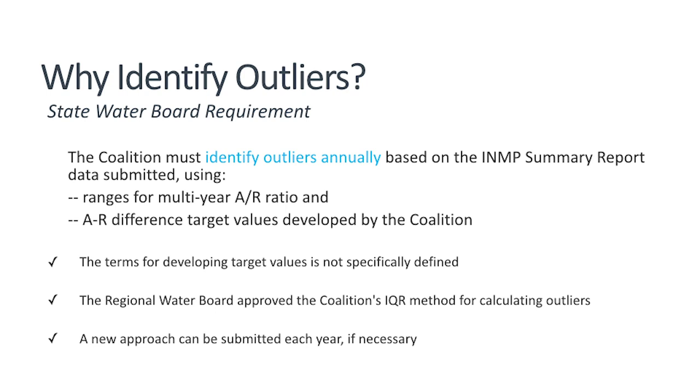We have to identify outlier parcels every year when we evaluate the reports that you turn in. The next one, for 2019 fertilizer use, is due next week. Out of the data that's submitted, we look at the ranges for the multi-year A over R ratio, for the last 3 years, not counting 2019, so it's 2018, 2017, and 2016 data. The applied nitrogen divided by the removed gives us a ratio that we then compare to your other fields and to other growers of almonds.